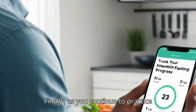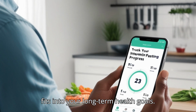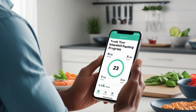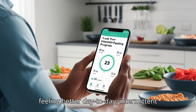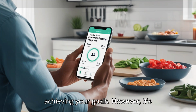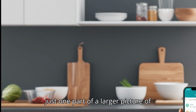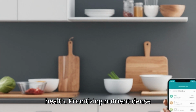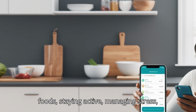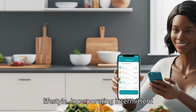Finally, as you continue to practice intermittent fasting, it's worth considering how this lifestyle change fits into your long-term health goals. Whether your focus is on weight loss, improving metabolic health, or simply feeling better day to day, intermittent fasting can be a powerful tool for achieving your goals. However, it's important to remember that fasting is just one part of a larger picture of health. Prioritizing nutrient-dense foods, staying active, managing stress, and getting enough sleep are all essential components of a healthy lifestyle.